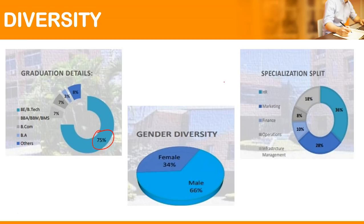Specialization split, yeah, this is something really important, by the way. If you look at the specializations, what do we have? HR 36%. Now, SCMHRD is very well known for human resource development. This is how the industry perceives SCMHRD, that it's very well known for HR as a specialization.